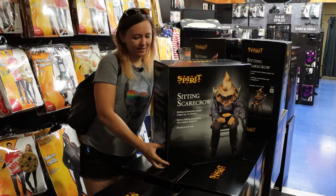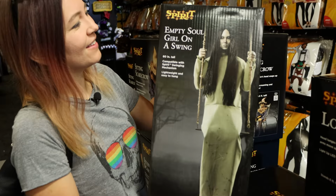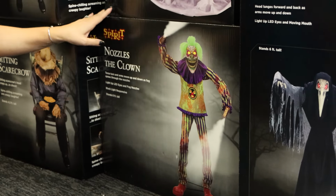Oh, there was the Scarecrow. The lady at the store told us the Scarecrow is one of the scariest ones. And then the swing, the soulless swing girl. Empty Soul Swing Girl. The best name. They also had Lucky Bottoms. He's one of the new ones. Nozzle you could buy. Oh, they had Mr.